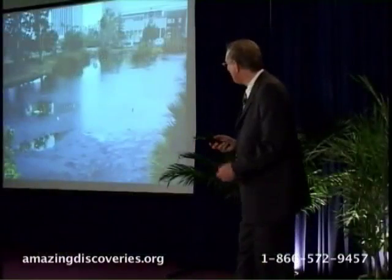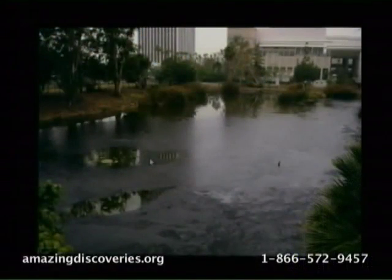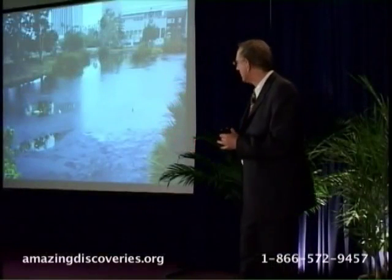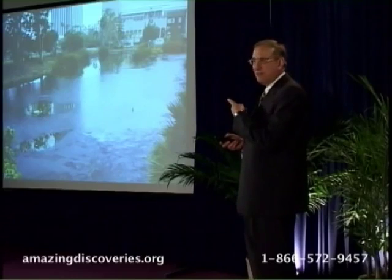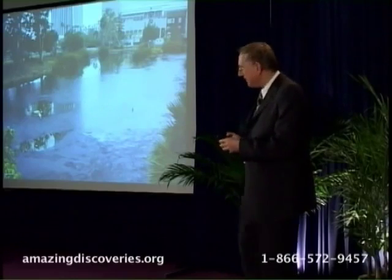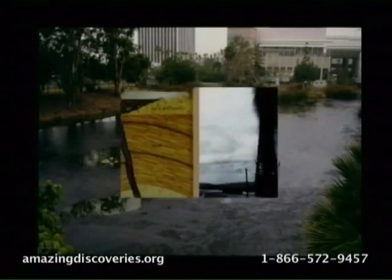But I had method in my madness. What was I doing photographing a bubble that came up periodically? And in those days, you didn't have digital cameras. You had to get the picture quick, otherwise it was gone. Like that one I missed, you only have a relic of it. But there I got it. There it was, coming up today.